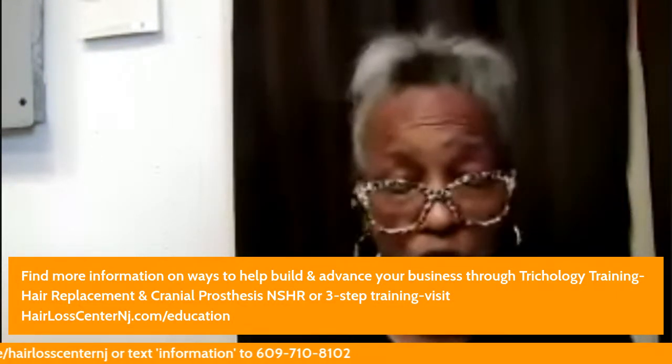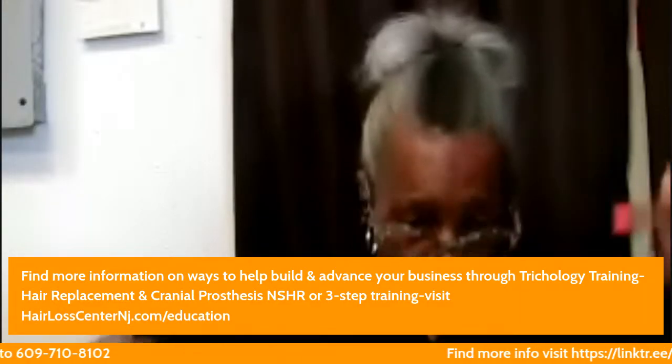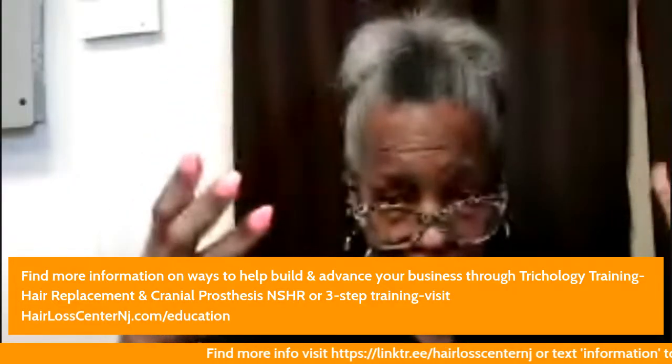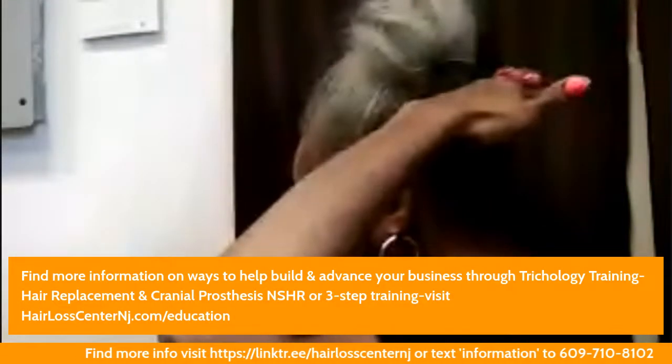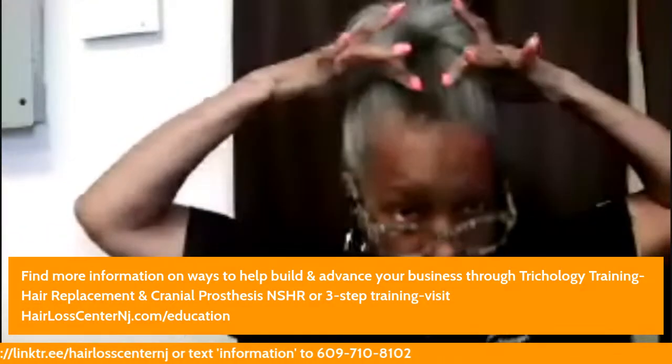CCCA stands for centrifugal cicatricial alopecia. And it's called centrifugal because it's centrally located right in the top of the head. Now, for some clients, it can be set back a bit, but for the most part, it starts right up here in this top area of the scalp.